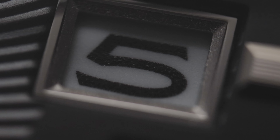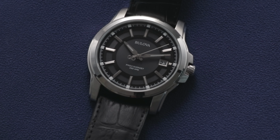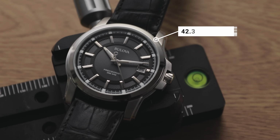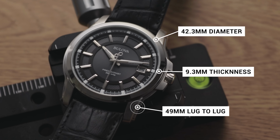The quality control on this unit seems fine too, with no apparent flaws. Therefore, if you're shamelessly after an affordable but expensive looking watch to flex with, then this Precisionist is, quite frankly, a no-brainer. If it fits you, that is. While thin, this remains a large watch at 42mm across, and with a lug-to-lug of 49mm, it won't be viable if you've got thinner wrists. It also won't be any good if it disappears entirely.